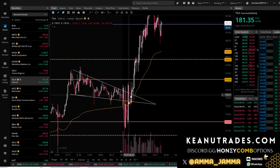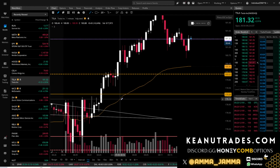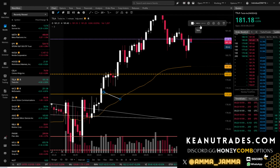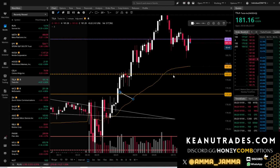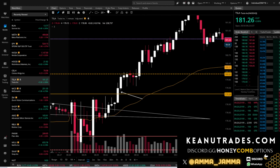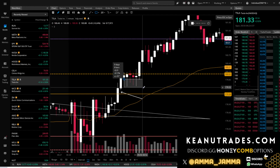So 179.25 was our entry, and this is our trigger point right where we did buy. Right about here, we filled our contracts. And this thing absolutely ripped. It came up to our major zone of 180. And as you could see, low wicks the whole time through. So we felt pretty confident holding a heavy position in this trade through this.